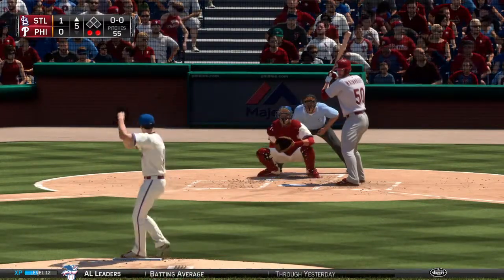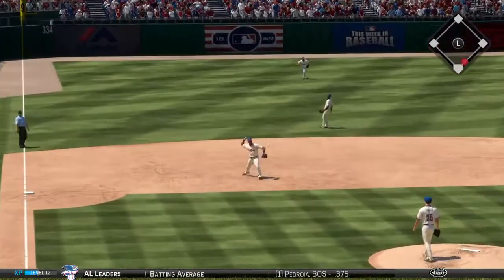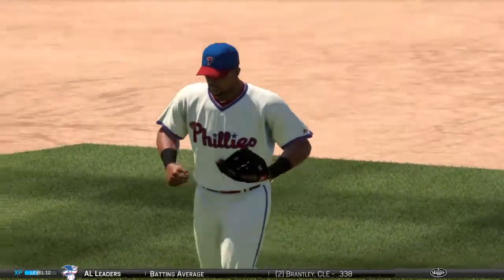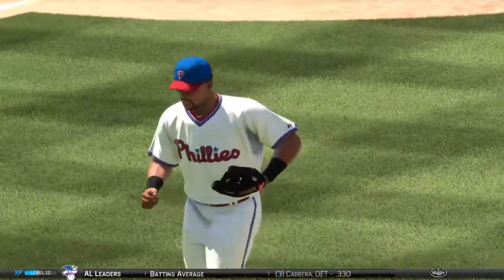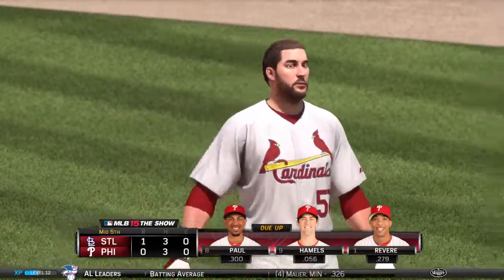Stepping in now, Adam Wainwright, as he'll go after the first pitch and send a ground ball down to third. Throw on to the first baseman, Howard, and with that, the side is retired. Down in order go the Cardinals. They lead it 1-0.